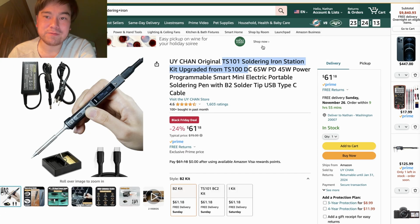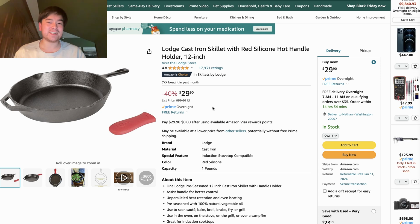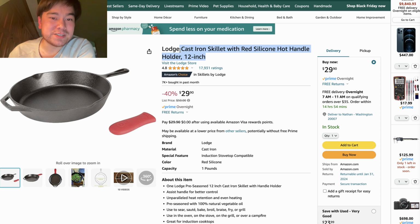That's the only reason I don't have one. And if you're in the kitchen, you're going to need some high quality cookware. I like these cast iron skillets. Lodge makes some pretty good ones and they're not too expensive. Just having cast iron skillets for everything I find is very nice.